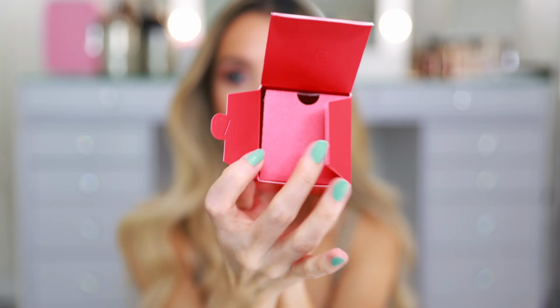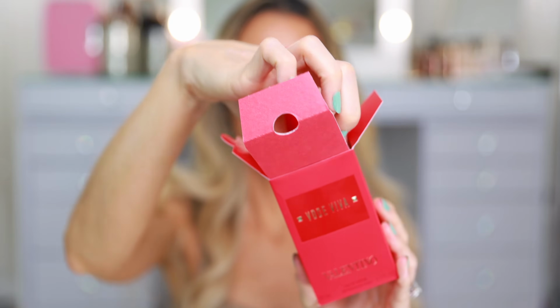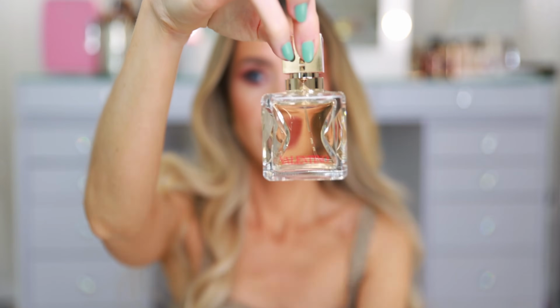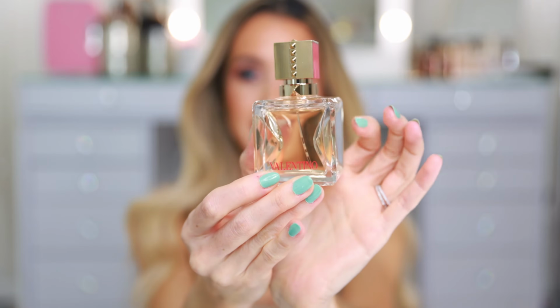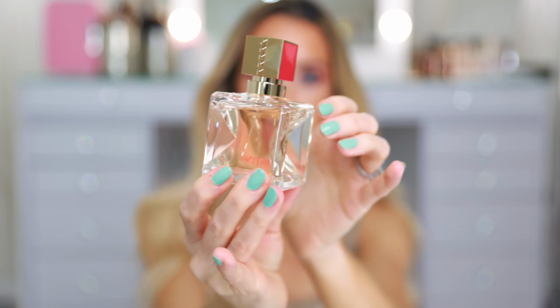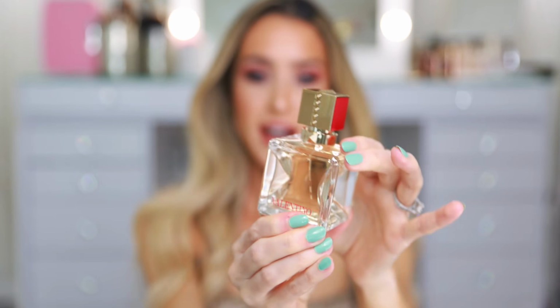I'm gonna take off the cellophane. That's pretty. Wow, it goes in on this side. I did not expect that. How beautiful. I say that as I get my fingerprints all over it, but this bottle is stunning.